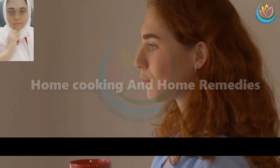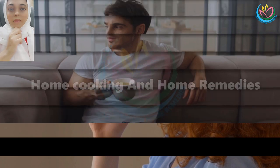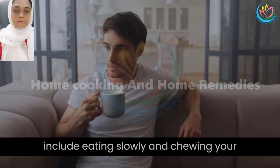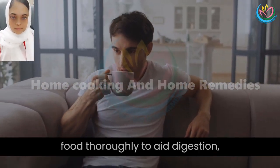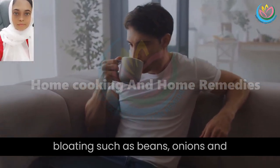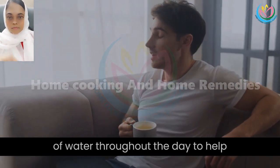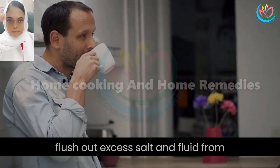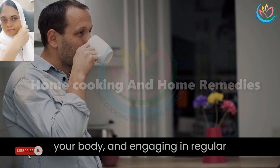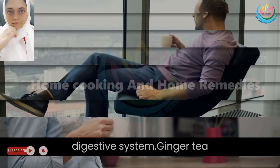In addition to drinking ginger tea, there are other steps you can take to prevent bloating. These include eating slowly and chewing your food thoroughly to aid digestion, avoiding foods that are known to cause bloating, such as beans, onions, and cruciferous vegetables, drinking plenty of water throughout the day to help flush out excess salt and fluid from your body, and engaging in regular physical activity to help stimulate your digestive system.